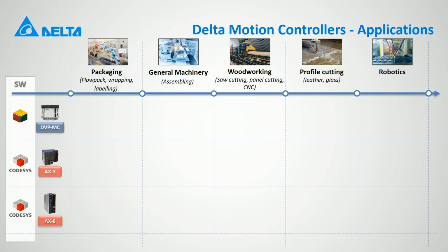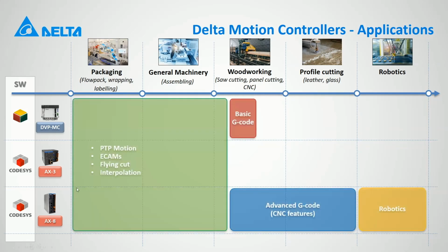So, especially for packaging machines or assembly machines, I really would like to tell you, hey, you have a flow pack or a wrapping machine, you have to use this device. But sorry, this is not possible. It's not possible because it depends on the cost, as I said, it depends on the customers, it depends on the target price, it depends on the software programming tool that the customer wants to use. Maybe some customers are willing to pay a little bit more for a solution like the AX series, rather than paying a little bit less for a DVP-MC solution.